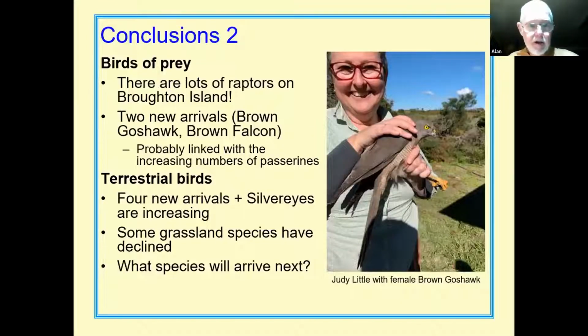Birds of prey, there's lots of them on Broughton Island. Two new arrivals, and those two are probably linked with the increasing numbers of passerines. Terrestrial birds, we've got four new arrivals, lots and lots of silvereyes, and some grassland species in decline as a result of the changes. And we're just waiting to see what happens next in terms of what arrives. Look forward to the next few years of the regular visits.